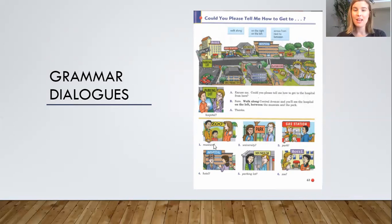So in this case, we're starting from the zoo at number 1, and we're going to the museum. So then I would substitute that in and say, "Excuse me, could you please tell me how to get to the museum from here?" And the student would look at the picture above and give me directions from the zoo to the museum.